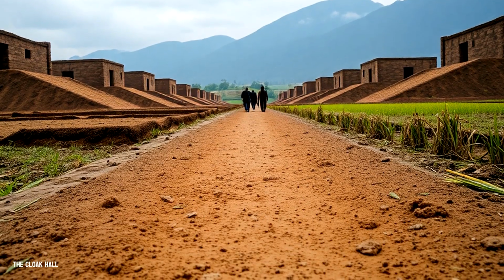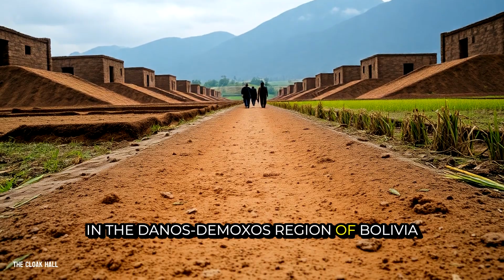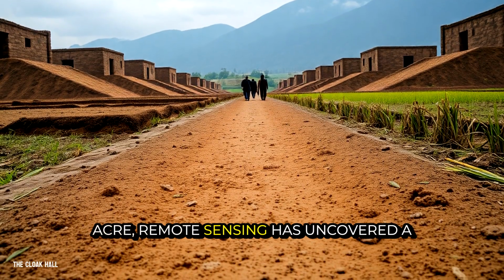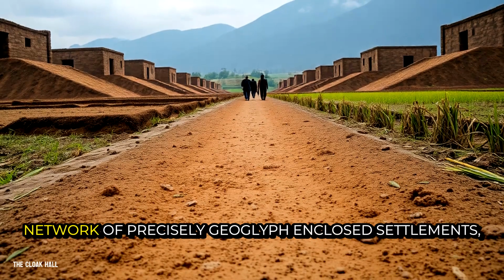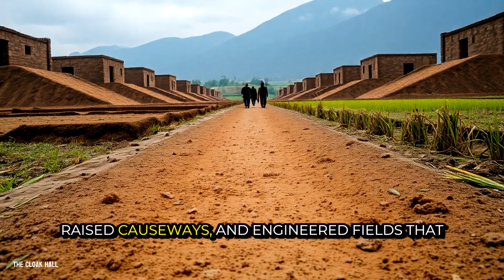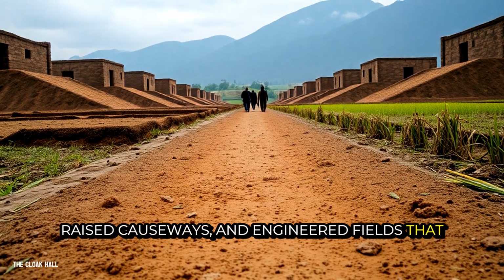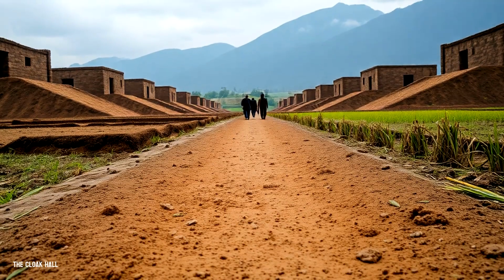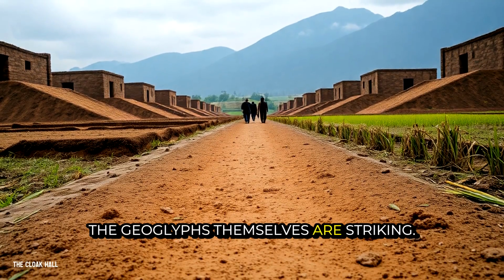but wild. In the Llanos de Moxos region of Bolivia and the modern Brazilian state of Acre, remote sensing has uncovered a network of precisely geoglyph-enclosed settlements, raised causeways, and engineered fields that point to a sophisticated, populous, and ancient society. The geoglyphs themselves are striking.